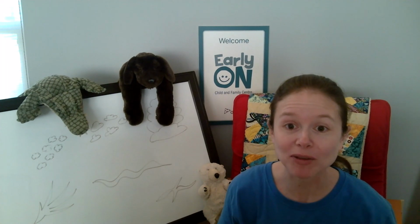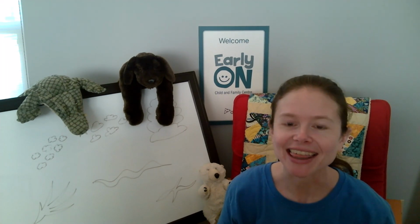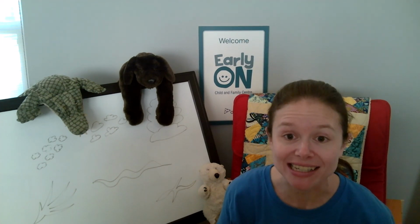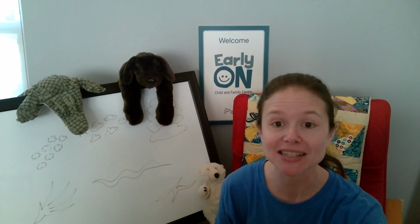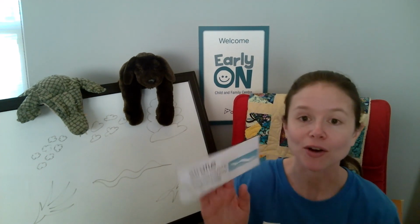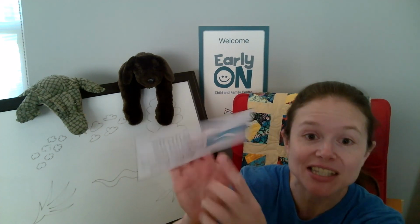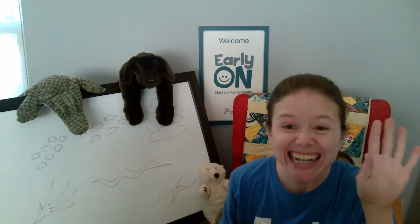All of this talking about the weather makes me want to go outside too. I think I'm going to go outside and see what kind of clouds I can see. I have some pictures from Little Bins or littlehands.com to help me name the clouds. There are stratus clouds. They are flat and gray and spread out. They say it might rain a little bit today.